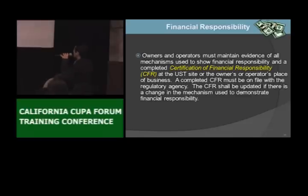So here's a more detailed look at that financial responsibility. These owners and operators have to maintain evidence of the mechanisms that they use to show that they are financially solvent. The way they show that is through what's called a certification of financial responsibility, or a CFR. This is one of the forms we take a look at when we're out there doing our annual inspection. We want to make sure that it's there for our inspection review.